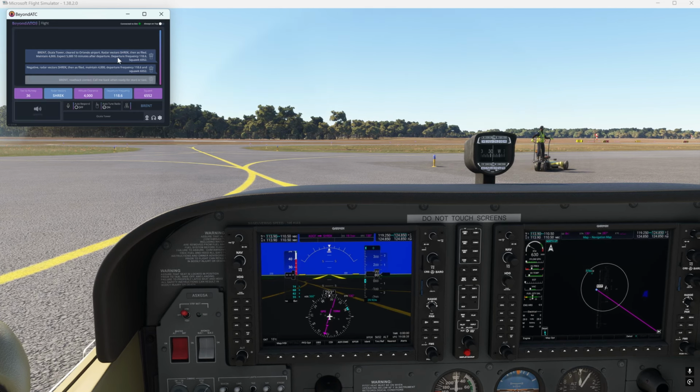Bravo Romeo Echo November Tango, reset transponder. Squawk 6552. Squawk 6552 for Echo November Tango. Bravo Romeo Echo November Tango. Contact Jacksonville departure. Have a good one. Going over to departure, take care, Echo November Tango.